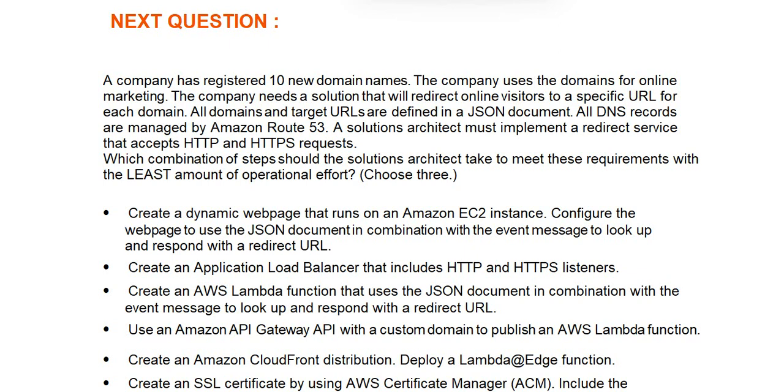A solutions architect must implement a redirect service that accepts HTTP and HTTPS requests. Which combination of steps should the solutions architect take to meet these requirements with the least amount of operational effort? Choose three options.